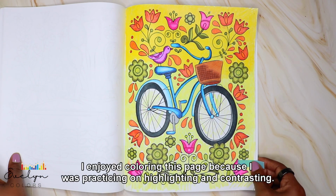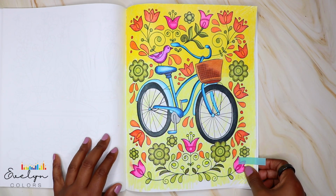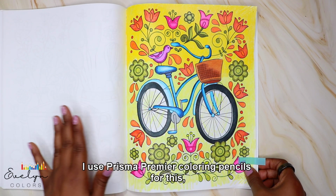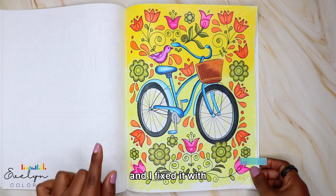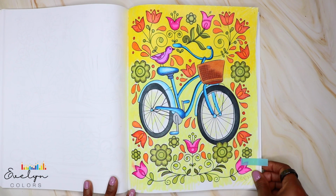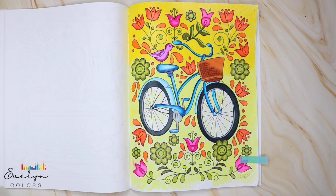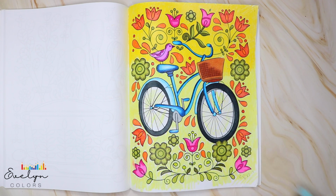I enjoyed coloring this page because I was practicing on highlighting and contrasting. I used Prisma Premier coloring pencils for this. And I fixed it with some fixative spray. So that is completed page number 2.